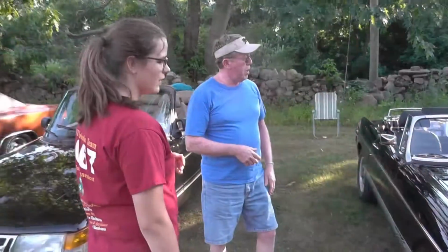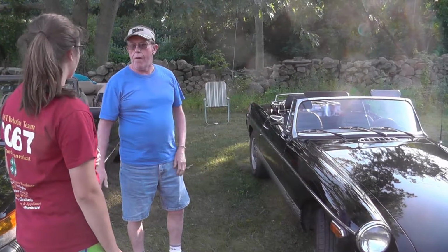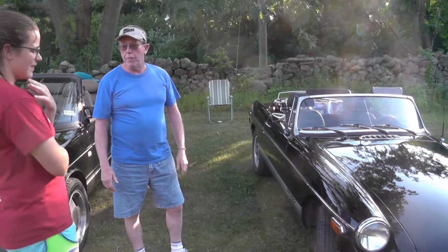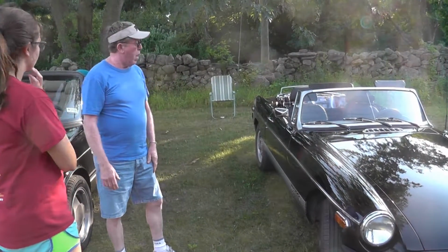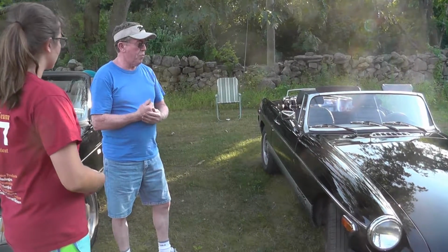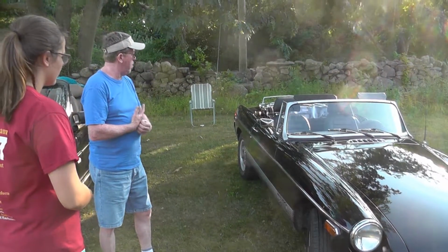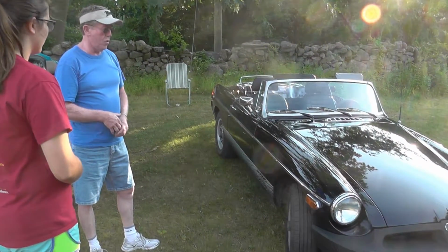Thank you. MGB, made in Great Britain. It's a 1980. Wow. It's so pretty. I like it a lot. It's the last year that they made the MGB. Oh, wow. Have you made any modifications? Yeah, I put a 5-speed transmission in it to get it a little bit better on the highway. Other than that, just new upholstery, things like that, just to dress it up a little bit.